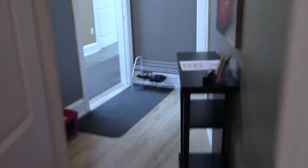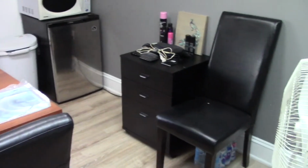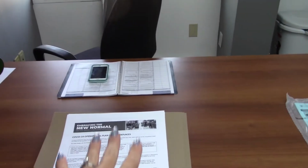And then if we go into my office, this is where all my chairs live now. So it looks like I'm having a party with all my chairs and no one's invited. So this is basically the same. I've just done quite a bit of cleaning, so it's looking really nice and clean. I've got a spare shield there that I haven't put together yet. So I just took all the chairs out of my waiting area and I put them in here. And I took the office chair that was at the manicure table and I brought that home for my husband to use because he's working from home. I've got some files I need to put away, and that's my COVID-19 operating plan.